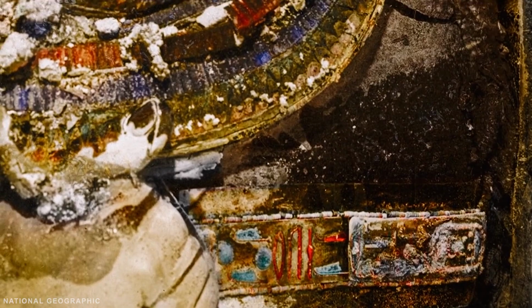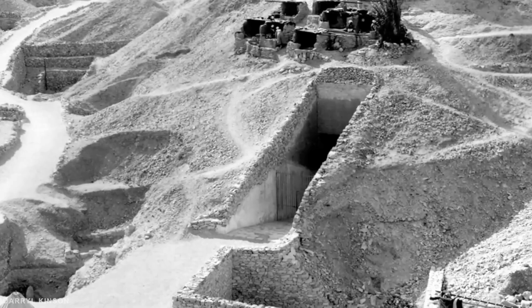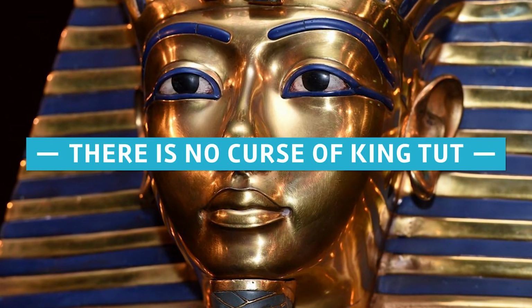Reeves also thinks that instead of building an extended tomb for Tut, the builders may have separated and allocated part of another large cemetery. There is no curse of King Tut.